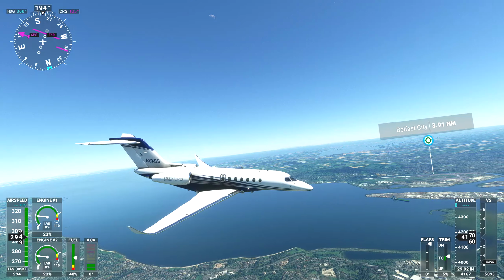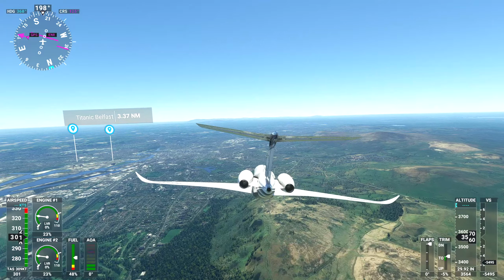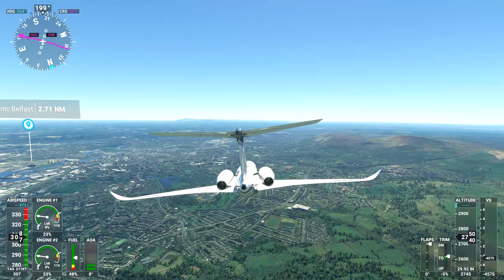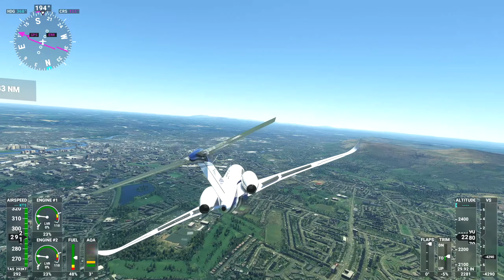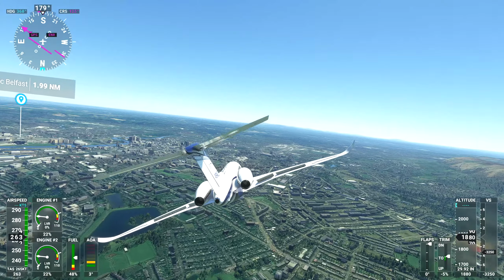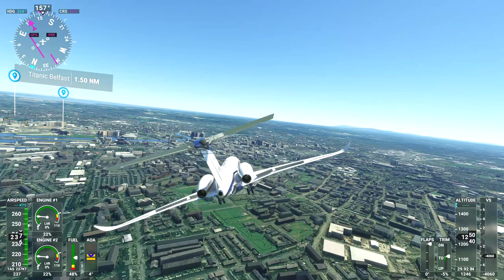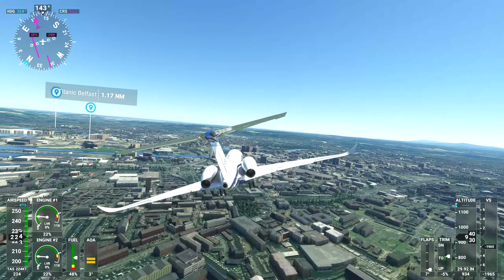Actually, it's not coming down. It doesn't lower the gear when I do it. Speed brakes. All right, now the gear's dropping. Okay, speed brake up. Speed brake down, flaps down.